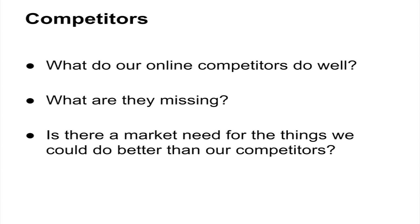Another aspect that can be helpful in defining your company's business goals is understanding more about your competition. Questions like, what do our online competitors do well? What are they missing? And if we were to fill that gap, is there a strong enough market need? There are always many exciting directions to take a company, but be careful to only spend time creating features or experiences that will differentiate your company in a way that users really care about.